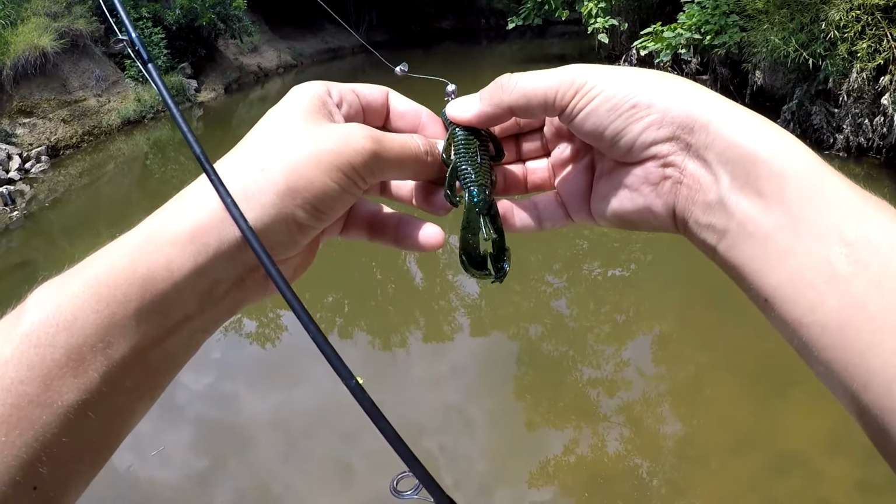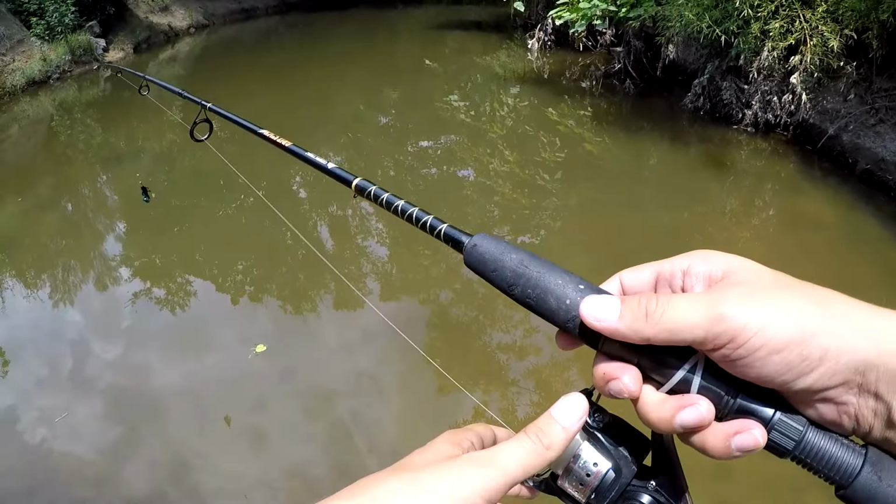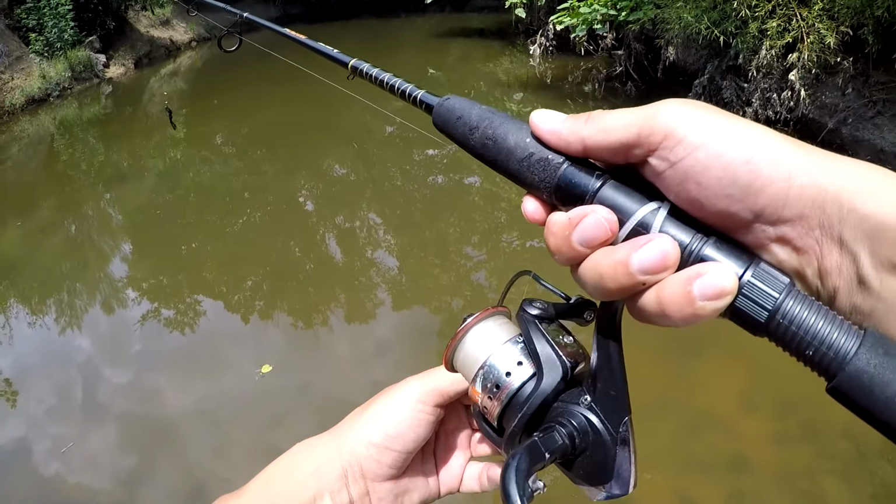These bites are so soft right now. Thought it was another bluegill nibble and didn't get to set the hook right. Let's go back in there and see if there's any more.